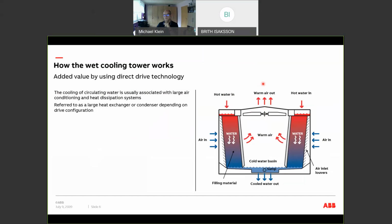So here is filling material in the cooling tower. The hot water runs back and forth, back and forth down, and the fan is pulling the air from the outside, the cold air from the outside, up to the top, middle, and up. And for this fan, we need a motor, and that motor is what we are talking about today.